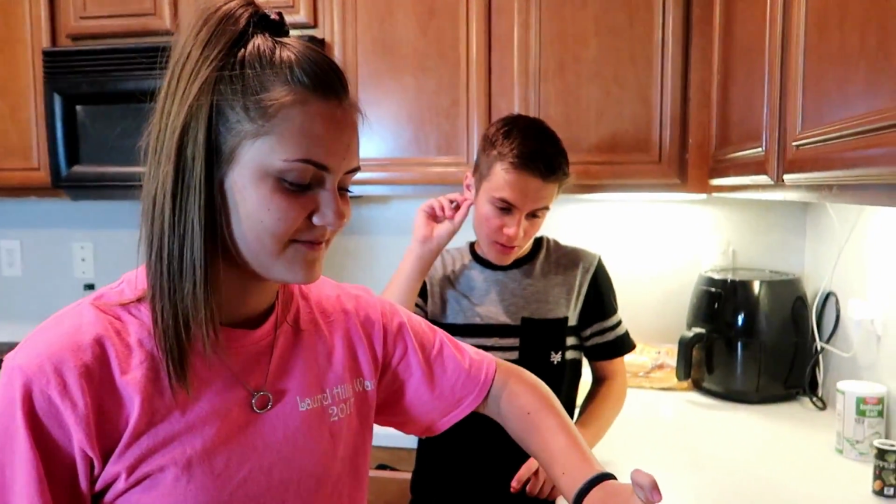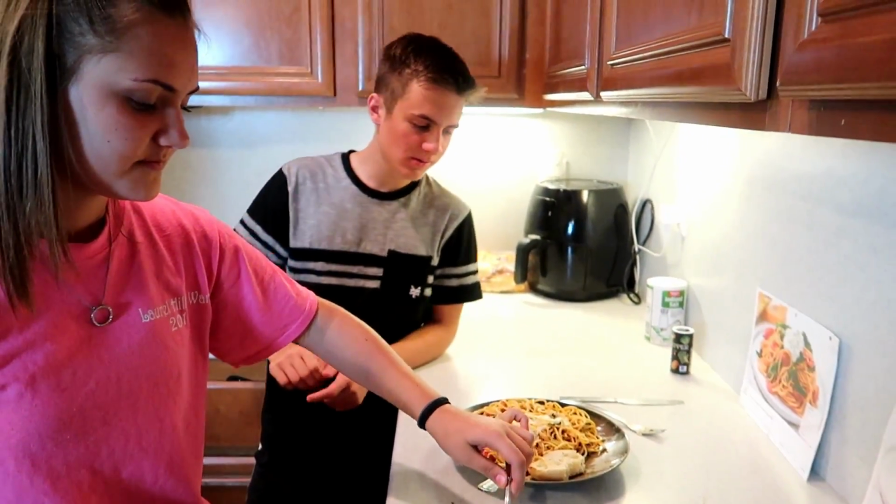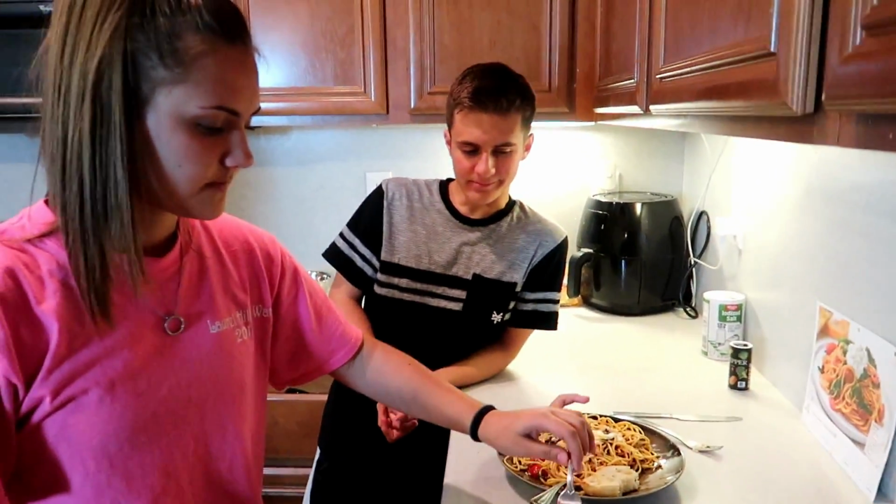I'll be honest, I thought it was gonna be a drier chicken. I didn't know how it was gonna taste, if it was gonna be the best like other restaurants. And then I tasted it. This is almost at the top. It's really good. Wait, let me try this. And Brayden was saying he's normally picky with the pastas, but he actually likes it.